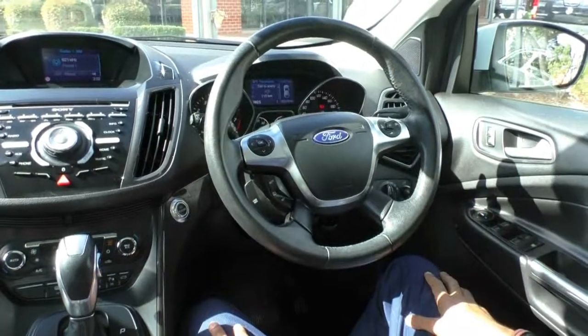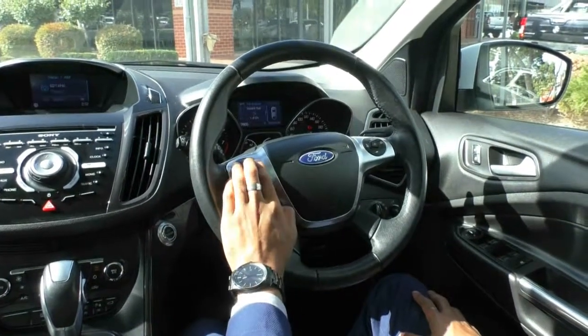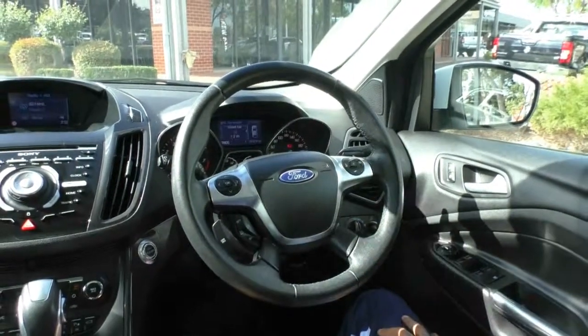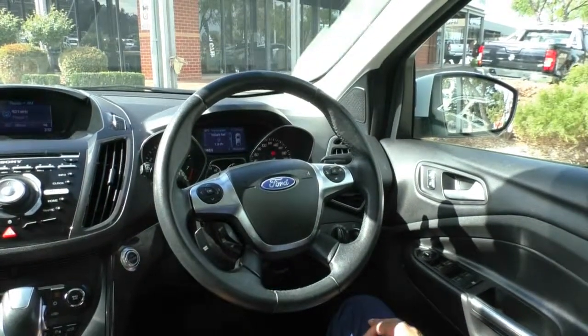Now, in the actual middle screen, we've got a digital display right in the middle of that very sporty cluster, and you can switch through what you see there with the menu button on the left hand side of your steering wheel. On the right hand side, we have all our media settings, including your voice control. Below that, we've got all our cruise control and speed limiter settings.